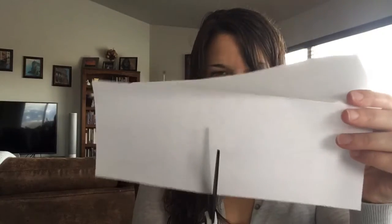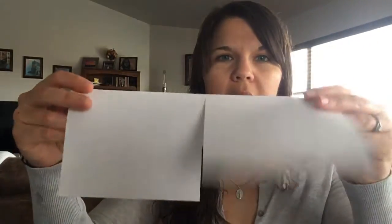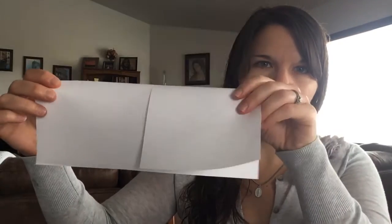So watch what I'm doing. I'm cutting it in half, but only on the top part of my paper. You see that? Now it folds. So I cut just the top, okay? And we're going to think of things that are opposites.